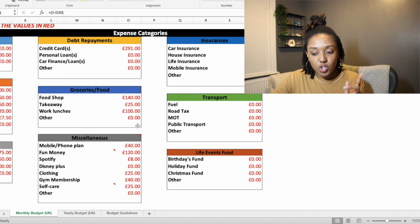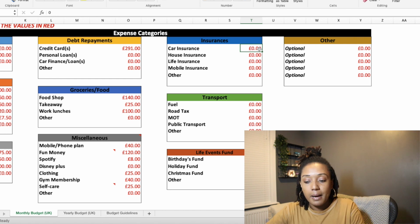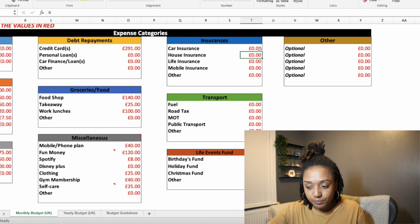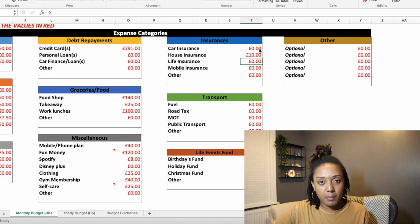So we still have 14% left of our budget. And what we've got left, so we've got insurances, transport, life events fund, and other. Insurances, I personally think in the UK aren't that bad. So car insurance, for purposes of this one, I'm gonna assume this person lives in London or the outskirts of London and doesn't have a car. House insurance, let's say £10 per month, split in two, so £20 per month.